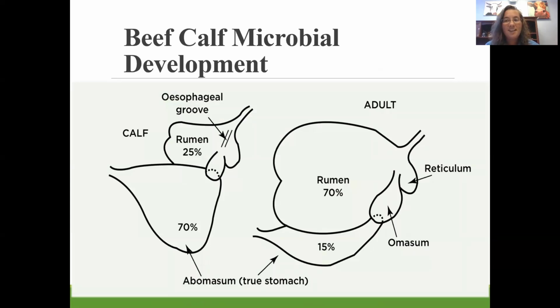Another area of interest to our research team is beef calf microbial development. I've spent a lot of time in this talk talking about the rumen and how important it is in an adult animal for fermentation and for pathogen defense and other functions. But what's notable is that when calves are born, they're really more like your dog or a human, in that they don't really have a rumen and they have an overly developed abomasum or true stomach. So over the first 6 to 8 months of a calf's life, it will develop into this adult gastrointestinal tract. And it does that by changing from a milk diet over to a high fiber diet, which stimulates this rumen development.